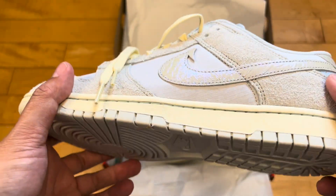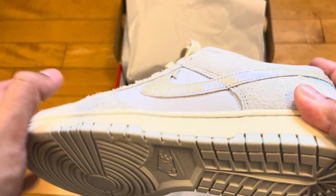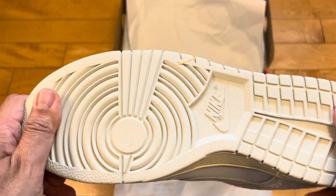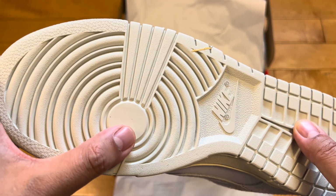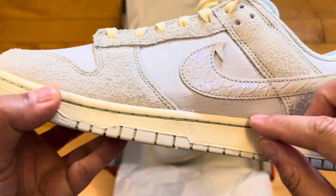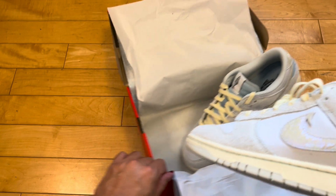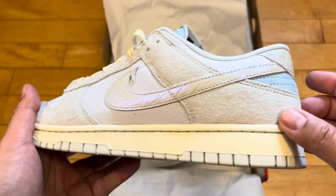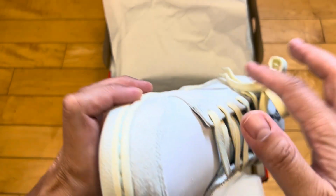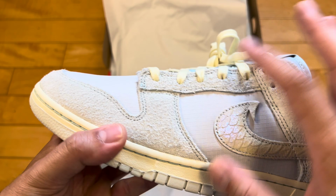As far as the details are concerned, you can kind of see for yourself here. You got this Photon Dust outsole. More glue right there. Again, that doesn't matter to me. That's going to be stepped on immediately. Kind of off-white cream sail midsole. Probably just said the correct colorway there, but I'm not going to lift that up. You have a suede heel, suede toe box. Very nice, a little hairy. I mean, for Nike, this is pretty hairy suede.